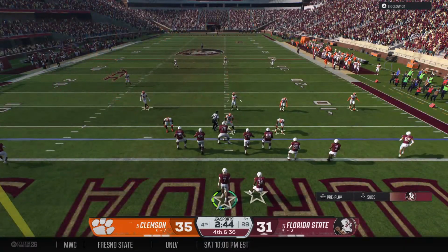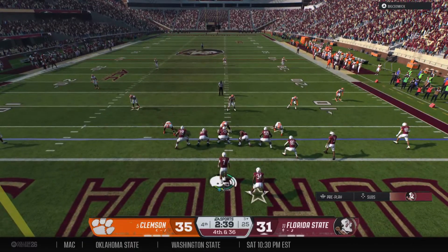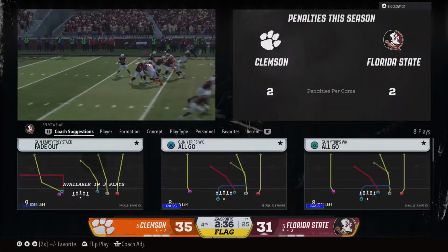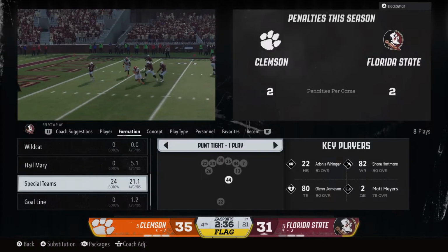So here we go. Down one score. They're going to go for it on fourth down. And someone on the line there moved a bit early. Offense gets a 5-yard penalty. Pretty easy call for the head coach. He will accept that penalty, of course.